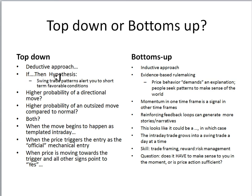It starts with something like an if-then hypothesis, where based on study, pattern recognition, and back testing, you develop a pattern and criteria and conditions which suggest that the market has moved into a short term favorable condition. That could mean a higher probability of a directional move occurring, or a higher probability of an outsized move compared to normal. Over a 5 day period, maybe instead of the market moving 1 or 2%, it has moved 5 or 6% enough times that you're alerted to the possibility of an outsized gain in a short period of time. Or there could be a mix of both of those improvements. In either case, you have something that is better than simply a random day in the market or a straight buy and hold.